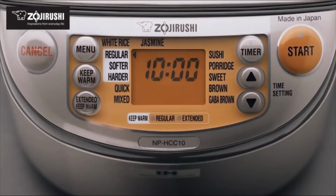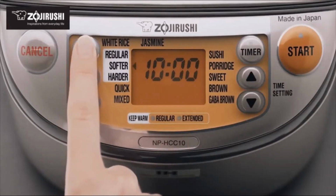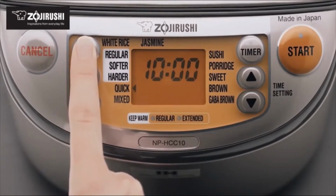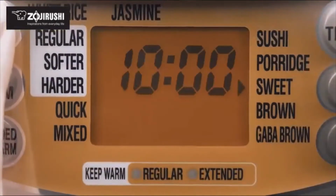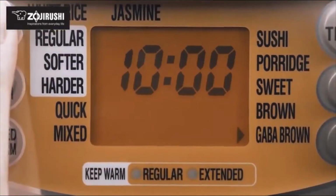The menu settings include white rice in regular, softer, or harder textures, quick cooking, mixed rice, jasmine white rice, sushi rice, porridge, and sweet rice, as well as healthy cooking options like brown rice and gaba brown rice.